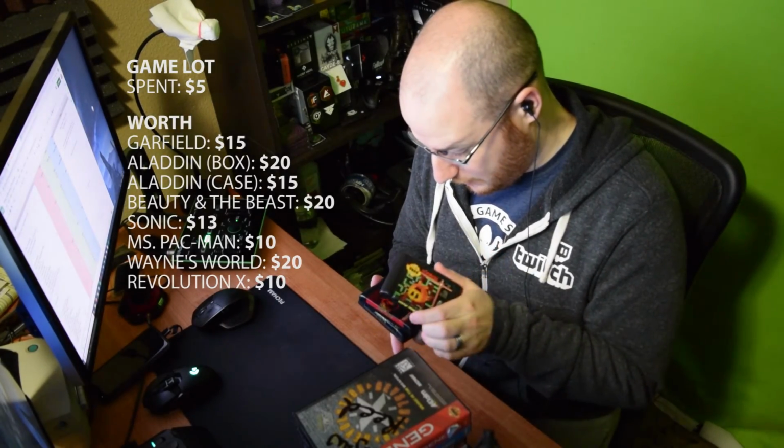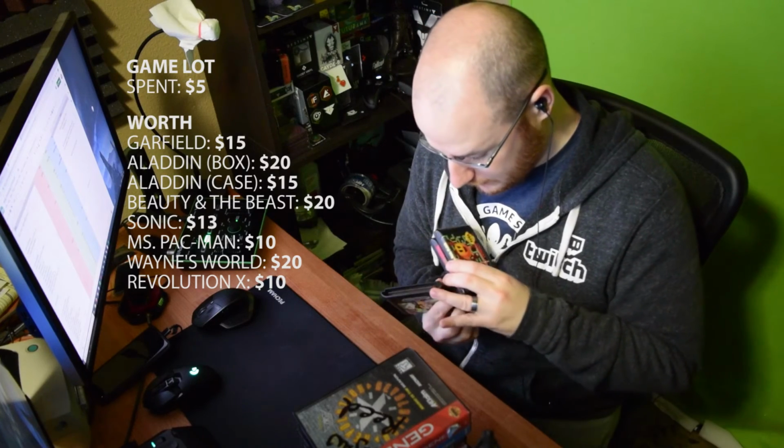Miss Pac-Man in-box complete is about 10 bucks. Wayne's World, excellent. It has a sticker for $2.49. This goes for about 20 bucks. And we got Revolution X, which is about 10. And then we got 3 loose games, all in solid condition, actually, all things considered. I want to look at the contacts, but I'm really surprised at the condition of these. Really, really surprised. Miss Pac-Man, Mortal Kombat, and Tasmania all go for roughly $6 loose.